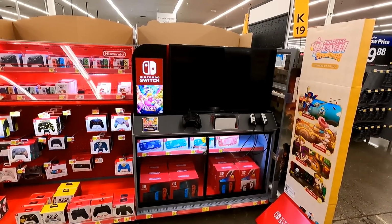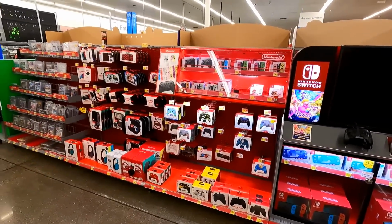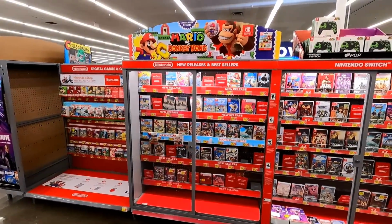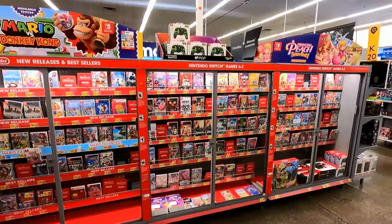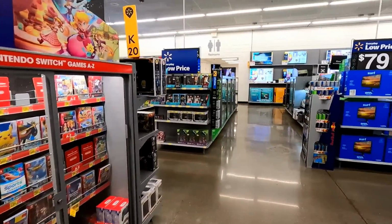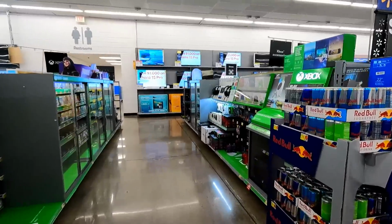Now here's the Nintendo section, and they do have the demo kiosk, but it looks like it's either broken or turned off, but you can see it's a pretty small section. There's some more games on the other side of the aisle. And there's some blank spaces there as well, but they do seem to have more stock than Target did. Overall, the video game sections for the big three consoles do feel more compact in Walmart.